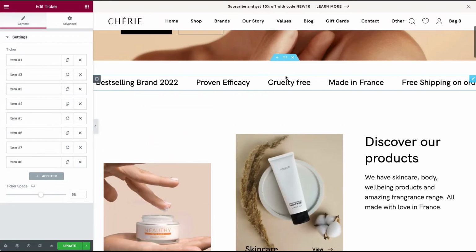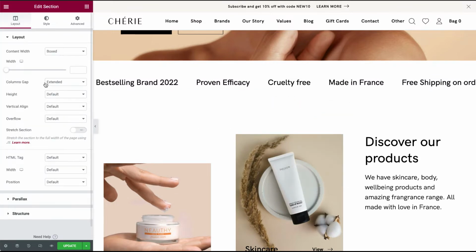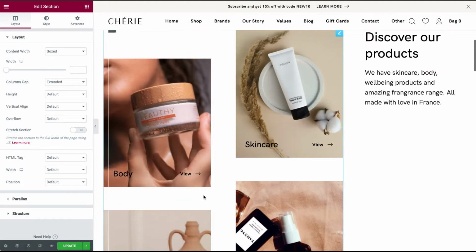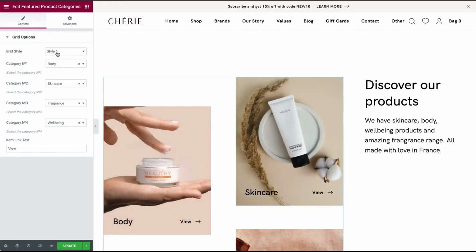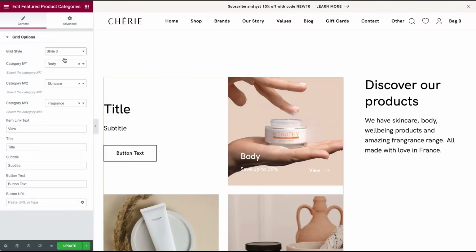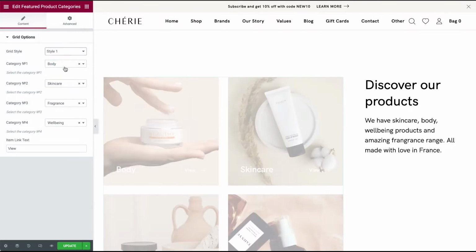You can also change each section by hovering on this icon, double click or right click. Click on the edit section and you'll see all the settings options in the side panel. So here we have 4 product categories. Click on the edit icon to change this section. Here we can see that there are a couple of grid styles. You can explore all of them and choose the one you like. I'll leave the first one.